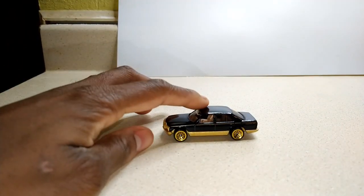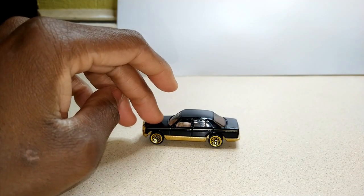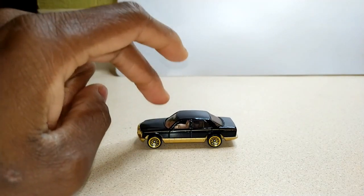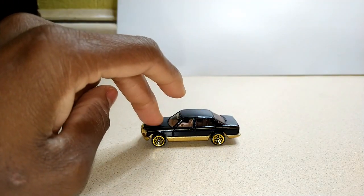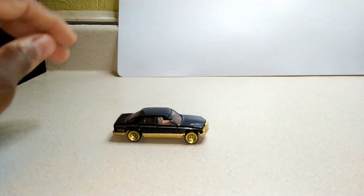Then we got an older Mercedes. This is the 380 SEL. This is the one that they were making back when I was a kid. Yo, this colorway, this is my favorite one just because of that black and gold with the gold lace wheels. It just looks so baller, man. So baller.